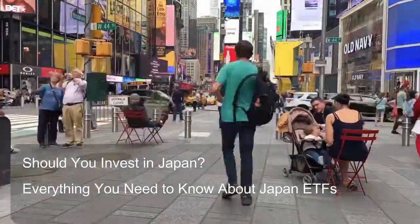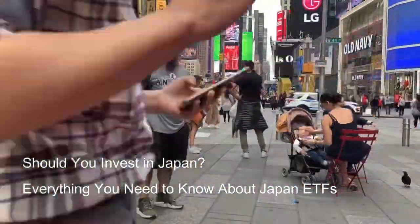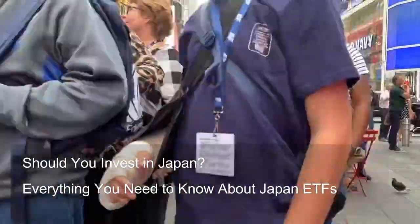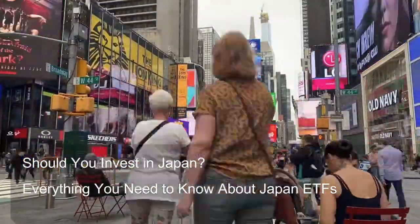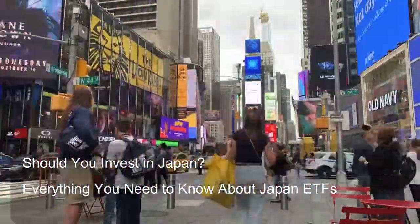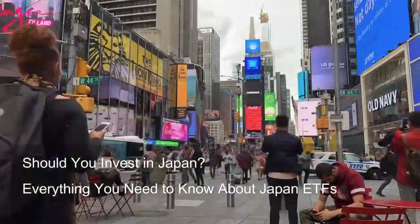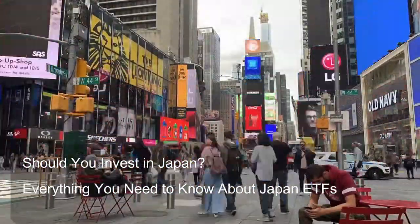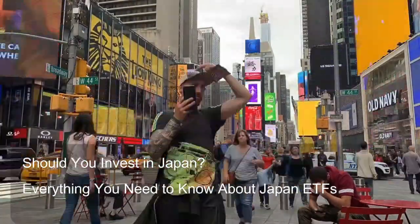Question 18. What are the key factors professionals should consider when analyzing the future outlook for Japan ETFs? Professionals analyzing the future outlook for Japan ETFs should consider a multitude of factors encompassing both the Japanese market itself and the broader global economic climate. Here's a breakdown of some key elements to consider.